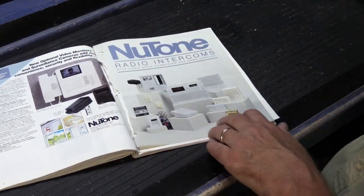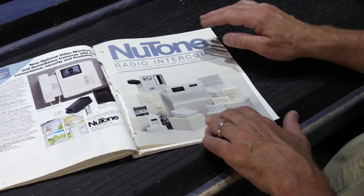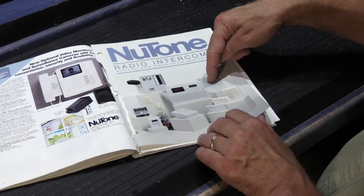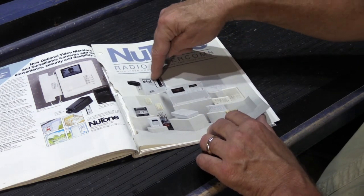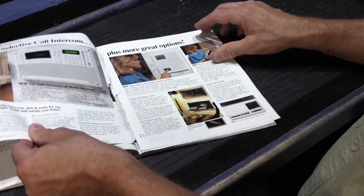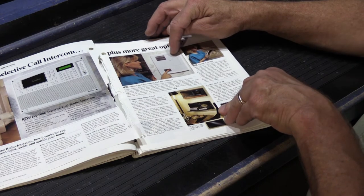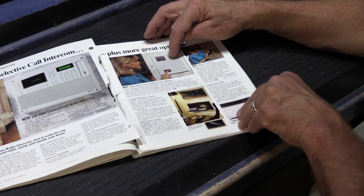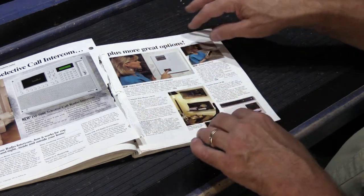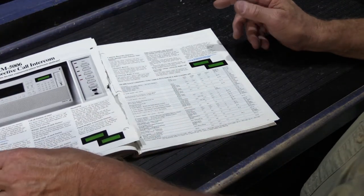And then we have NuTone Intercom. We're going to just whip through this quickly because I have lots and lots of Intercom videos. Some of the pages are torn out here. I think I did that a long time ago. So here we have a 5006, a different video entry system that goes with the 5006, and some other interesting things. So here we have the VIS video entry system, which is a variation on the VS1000, basically the same unit in a different housing to match the 5006.